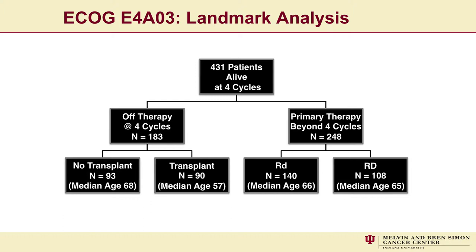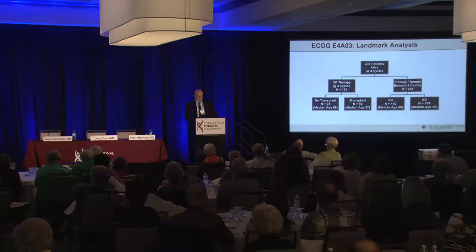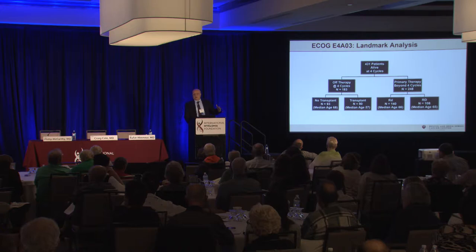Now, the question is, okay, what happens after you get this induction treatment? Should you go to transplant or not? This trial did not recommend to patients whether to do transplant or not. It's the patient and the doctor deciding what to do. So there were patients who got only 4 months of Revdex, high dose or low dose, and stopped. These people had a 57% 3-year survival. And there are two groups: one group stayed on Revdex, and one group went on to transplant. I think that will give us an idea of what happens if you do just Revdex continuously versus Revdex and transplant.